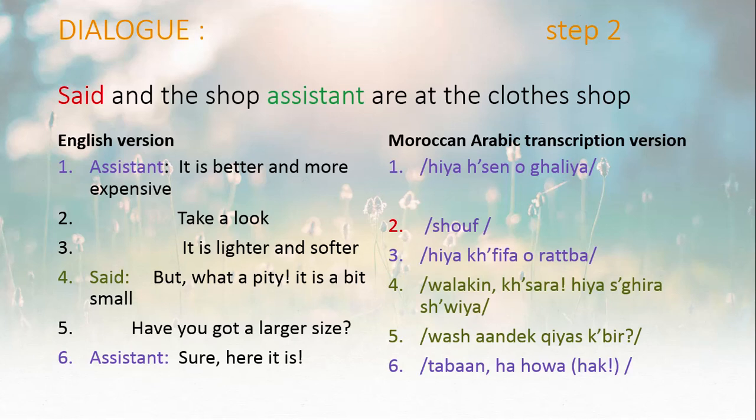But what a pity. But ولكن. What a pity, okay, is خسارة. Okay, خسارة, what a pity, خسارة. هي صغيرة شوية. It's a bit small. Okay, صغيرة شوية. So صغيرة is small. A bit شوية. Have you got a larger size? واش عندك قياس كبير? Have you got? واش عندك? Larger size, قياس كبير. So larger, كبير. And size is قياس.